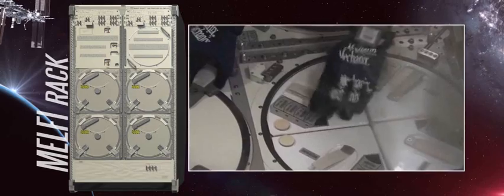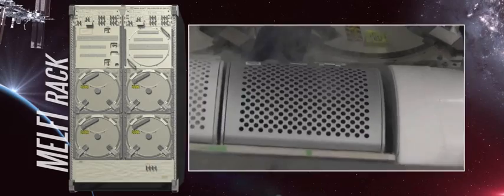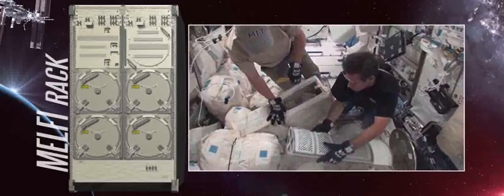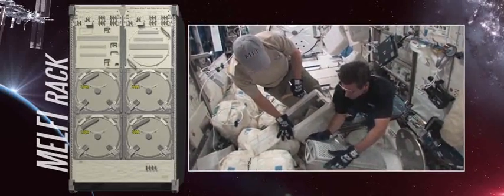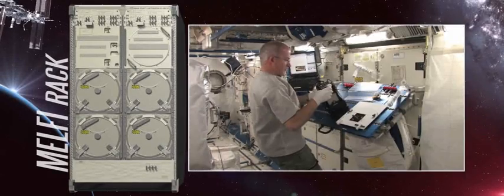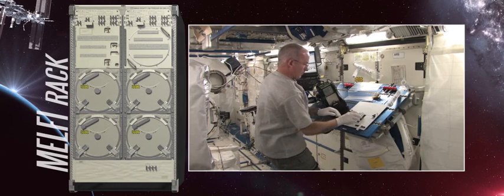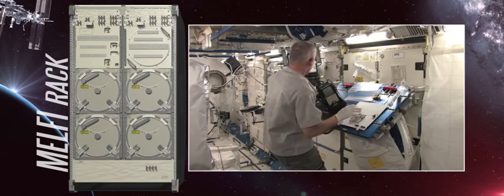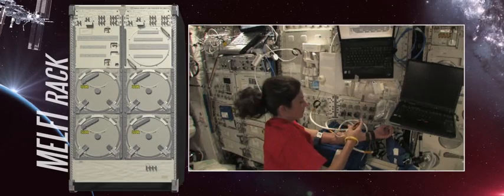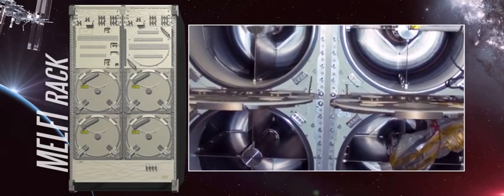Each Melfi rack is made up of 4 independently controlled chambers called dewars that are cooled by nitrogen gas. Each dewar contains 4 trays that can hold up to 175 liters, or 85 kilograms of plants, cell cultures, or human tissue and fluid samples. The plant specimens from the Advanced Biological Research System Growth Module are stored in one of the station's 3 Melfi racks. Because one of the primary areas of study on the ISS is human physiology, Melfi stores human samples like blood, saliva, hair, and urine.